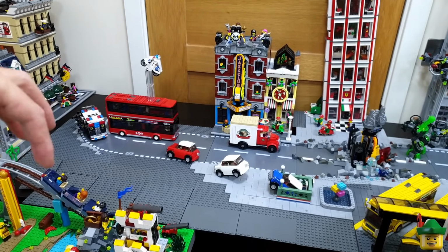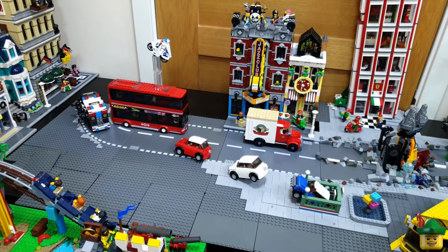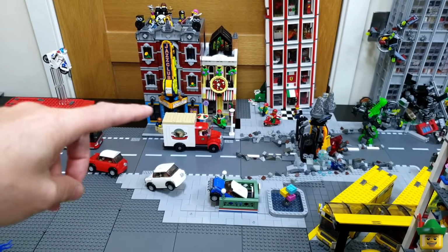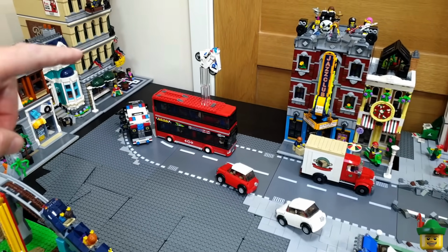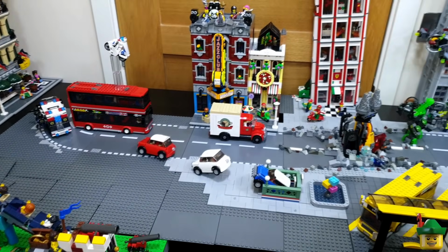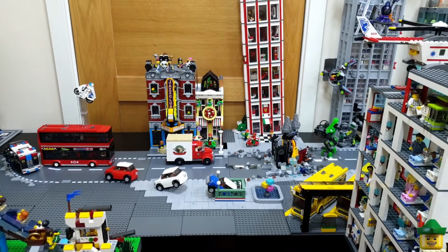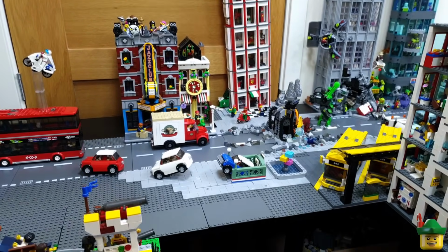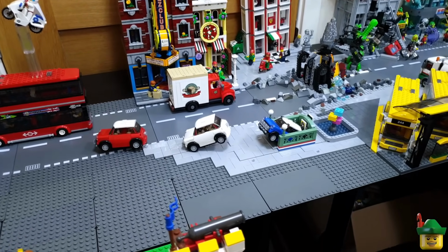And I'm still undecided whether I want to do skate parks or universities or botanical gardens, but that botanical gardens definitely has to go somewhere. And now I've liberated 2 of these 8x16 base plates, so that's 2 things I don't need as well. But yeah, do tell me what you think of that. But I'm very happy with it, despite the incredibly long wait for it.